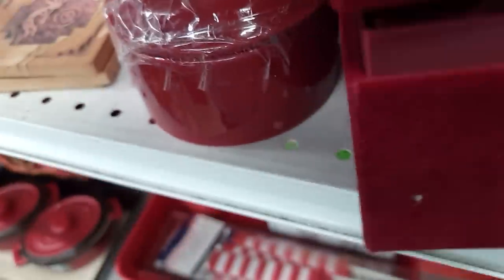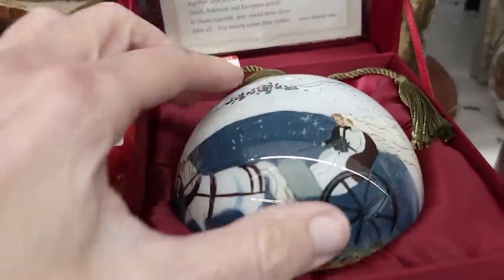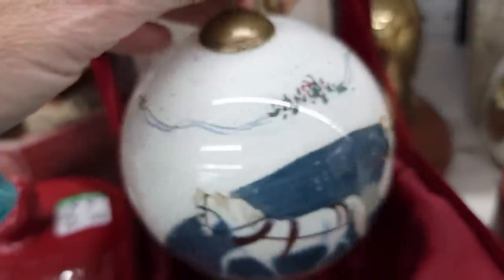Niqua art. Aha, that's what I thought it was. They are reverse painted glass ornaments. That's really pretty. It's painted on the inside.